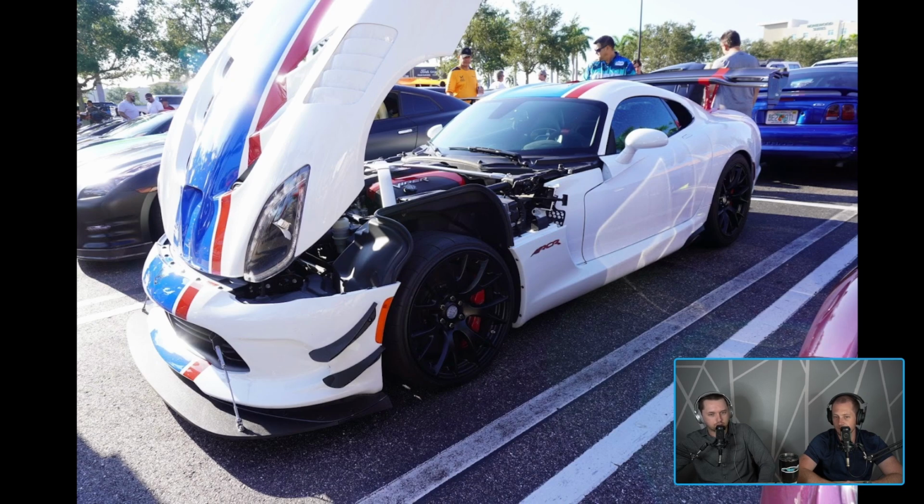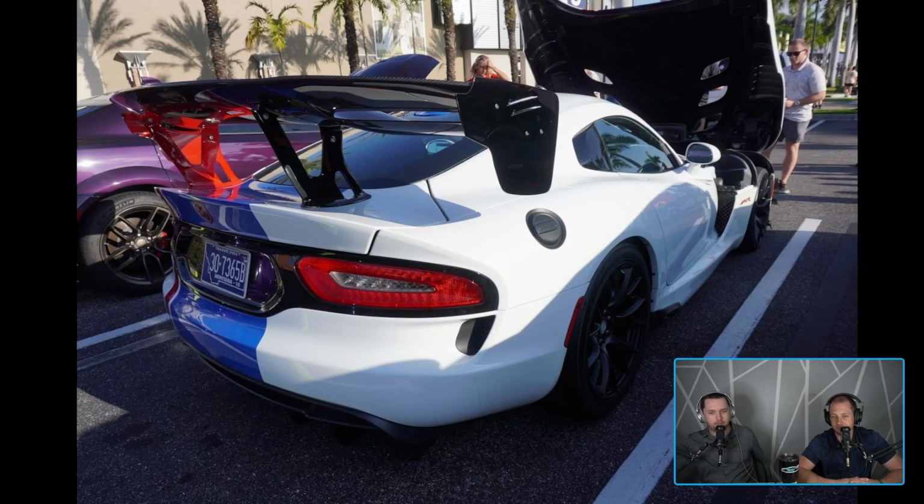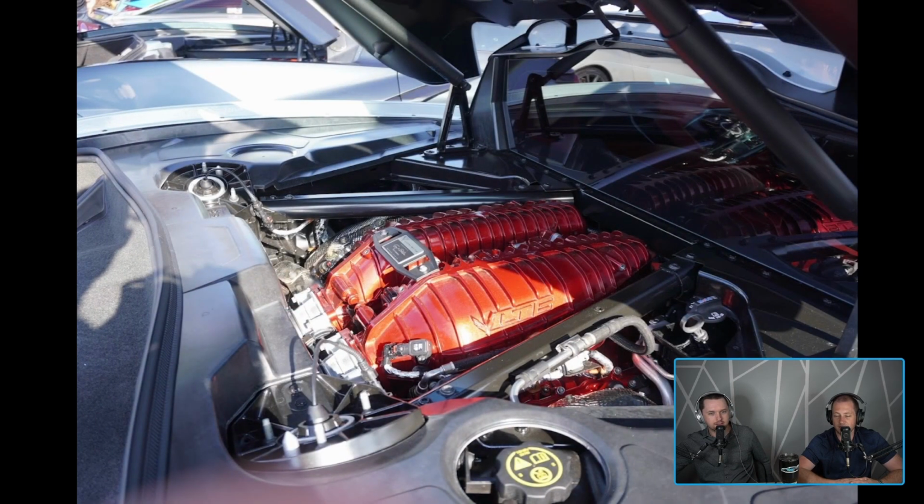It goes fast in a straight line. It can corner amazing. I love the Viper. The ACR with the extra aero bits, the livery is amazing too. With the extra aero bits, it does look much more aggressive, and I'm sure it corners relatively well. I bet it's actually a menace on track. That's a neat car. I'm a big fan of that monster.